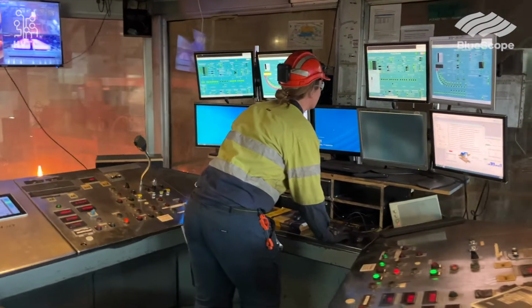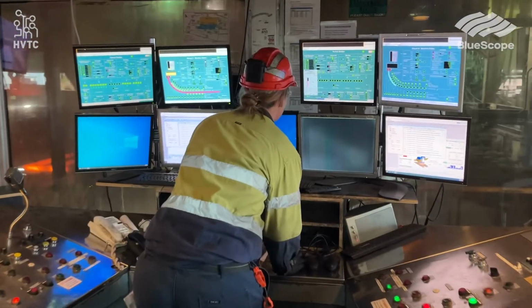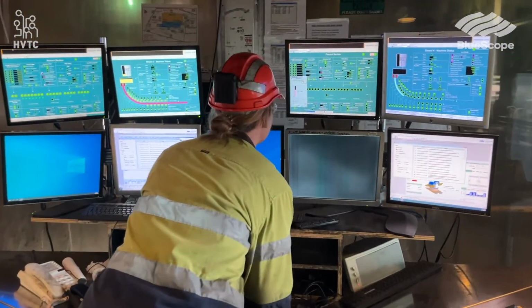So as a mechanical technician, I'm in charge of a smaller area, which I'm responsible for inspecting weekly, the equipment, and I need to know my equipment well enough to be able to fix these problems before they become bigger issues and start costing a lot more money to fix.